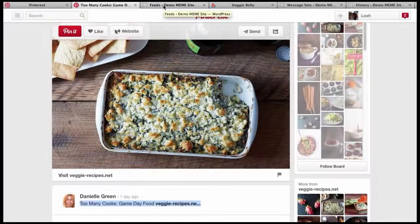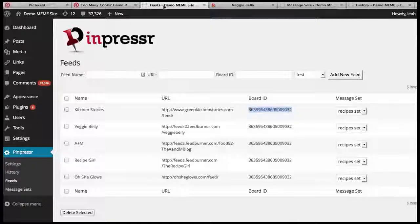So let's have a look at how this is set up. This is the feeds, and you simply add the feed name if you want to. You add the URL and you add the board ID, and then you add that new feed. Now you're also going to be able to choose your message set here, and we'll take a look at those in just a moment. As you can see, there's only a few feeds that have been added to build that entire pinboard, and you can add as many as you want.